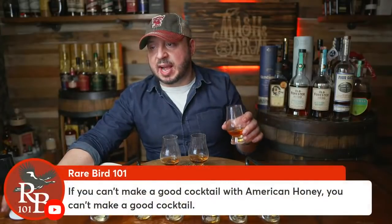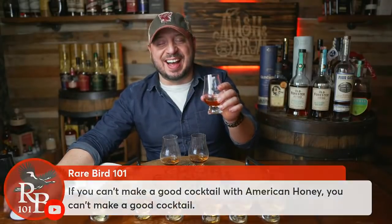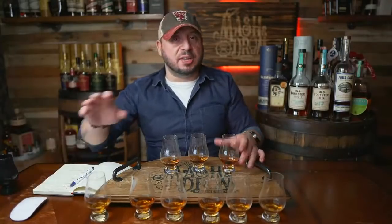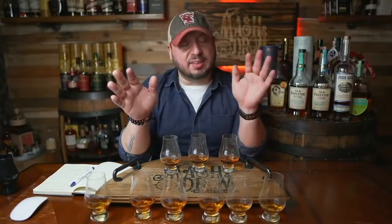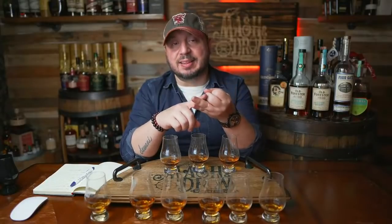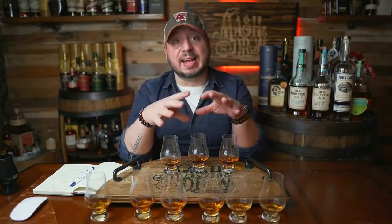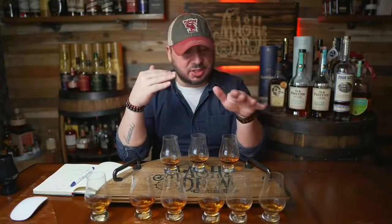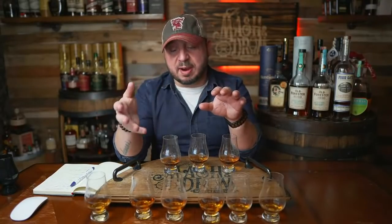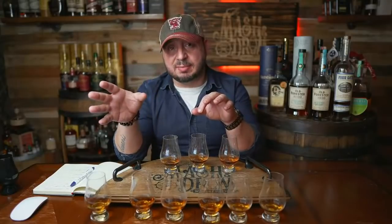If you can't make a good cocktail with American honey, you can't make a good cocktail. It's a good point. I'm just going to tell you guys this. This might sound like a girly drink: Wild Turkey, American honey, and lemonade. Just mix that together, however much American honey you want to throw in. Do American honey and lemonade in the summertime.